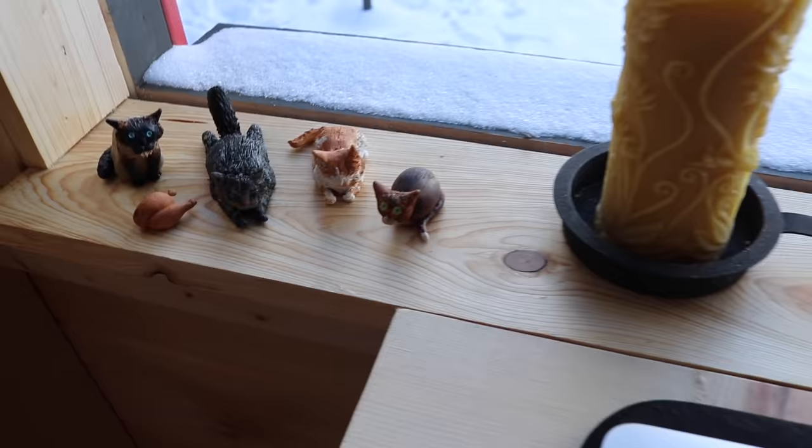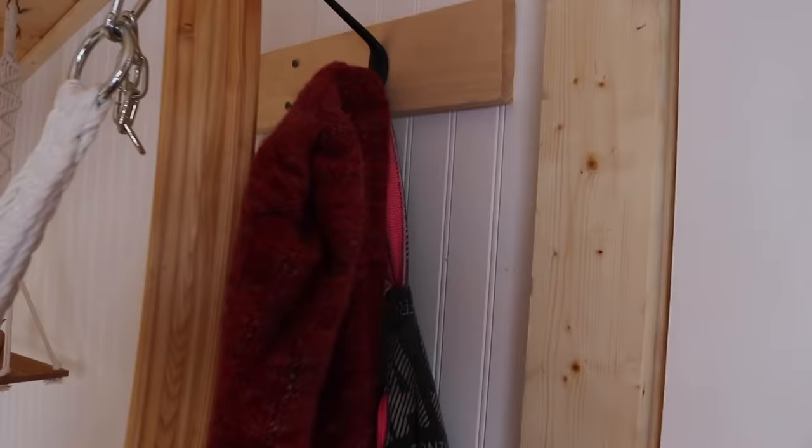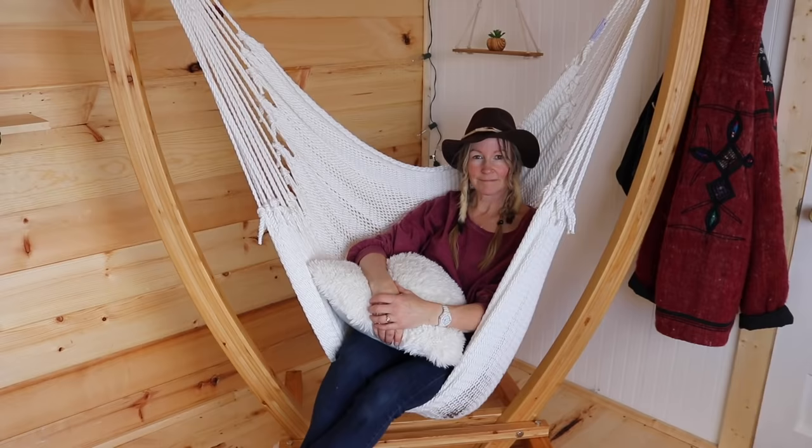What? The wolf finally came in. Yes, she came in to say hi. Coat rack hooks here to come in and hang your coat. And then there is one over here too in case you've been outside being snowy, you can hang something there by the stove and get it dried out. But that's about it. It's all done. Woohoo! So that's it, guys.